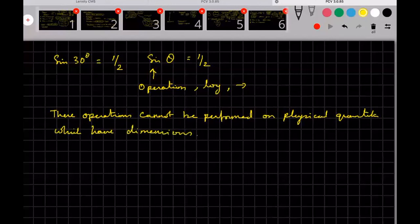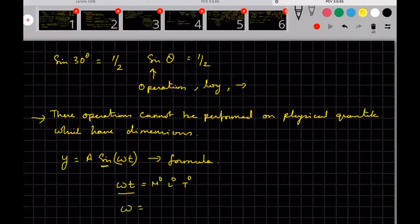To give you an example, if a body is moving in simple harmonic motion, y is equal to a sine omega t. This is a formula. Please understand that sine cannot be done on anything which has a dimension. So what is the dimension of omega t? It is dimensionless. That means it is M power 0, L power 0, T power 0, all power zeros. So from here, what can you infer as the dimension of omega? Dimension of omega is T power minus 1.